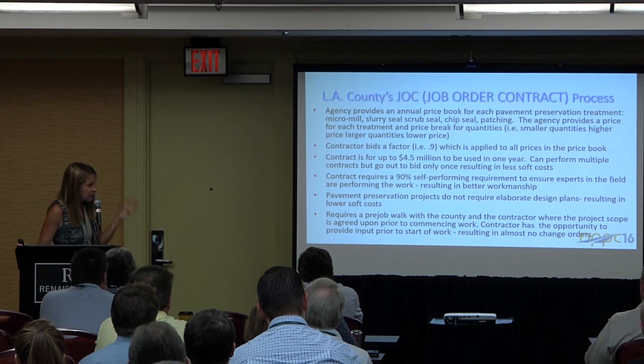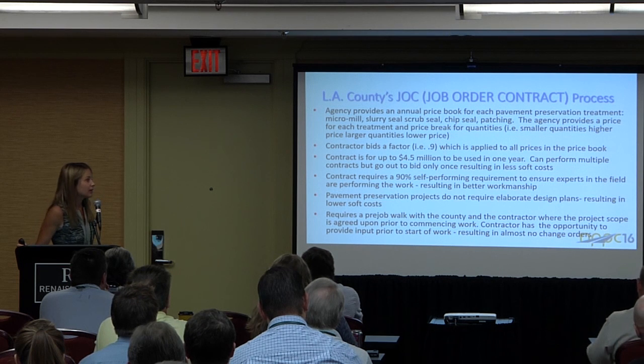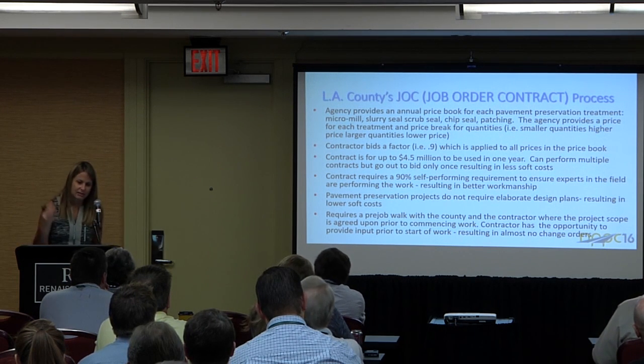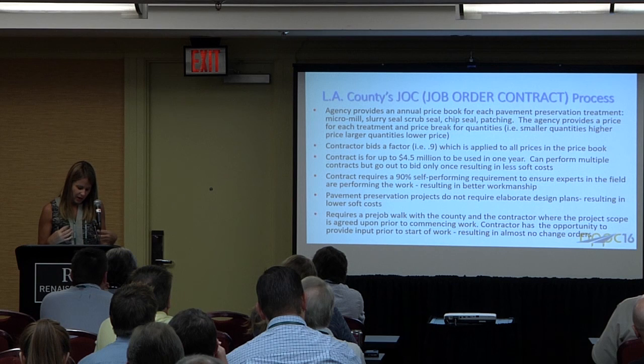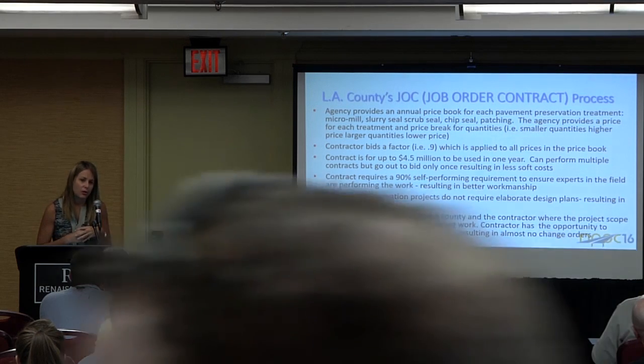And they have a self-performing requirement, a high one of 90%. And they have felt that by having this higher self-performing requirement, they're getting a better pool of contractors. They're more qualified and more preservation focused to do the work.